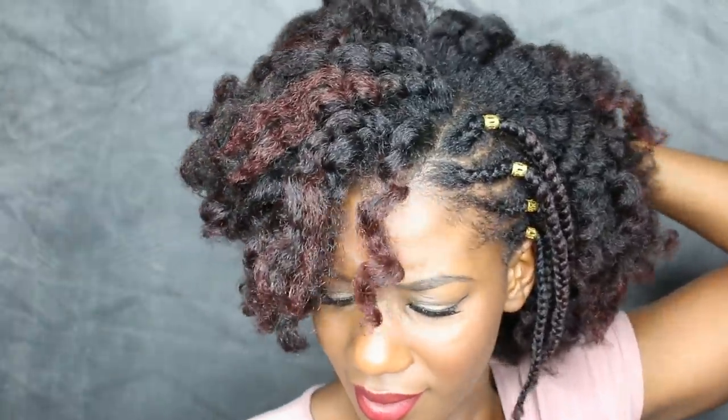I mean, it could have a little more moisture, but it's really not that bad. What do you think? Okay, I am pleasantly surprised. So I would call this $3,000 wash and style a success.